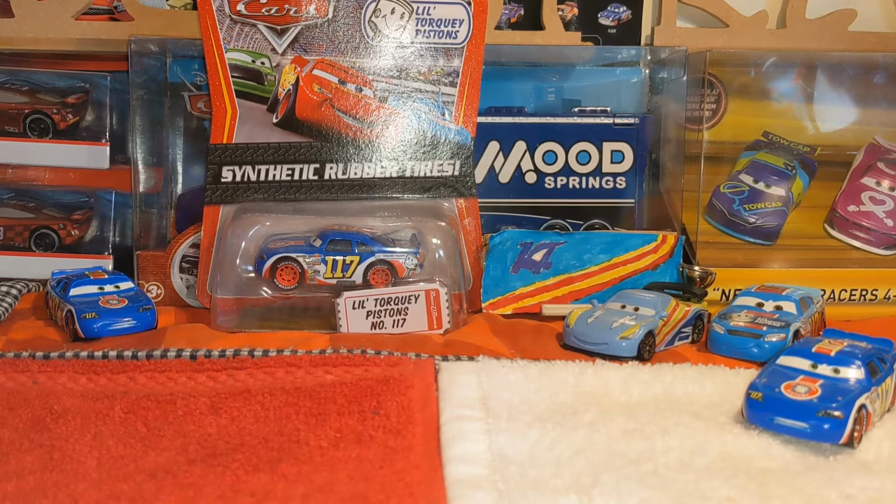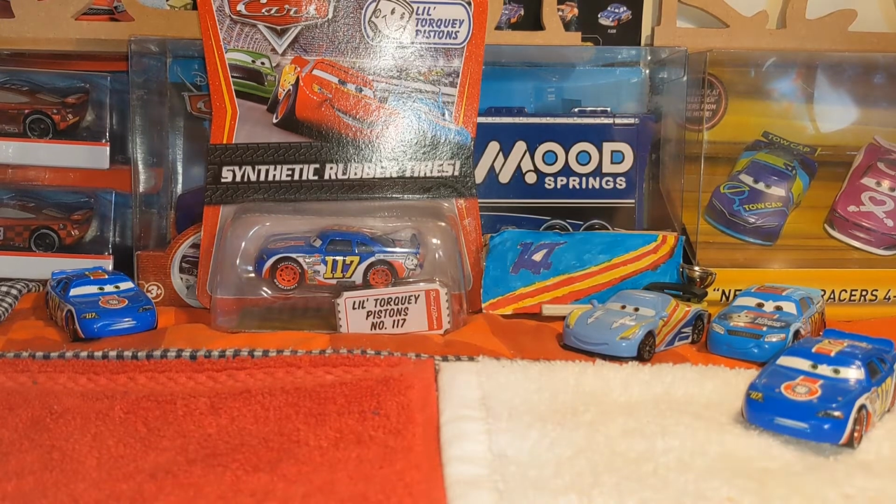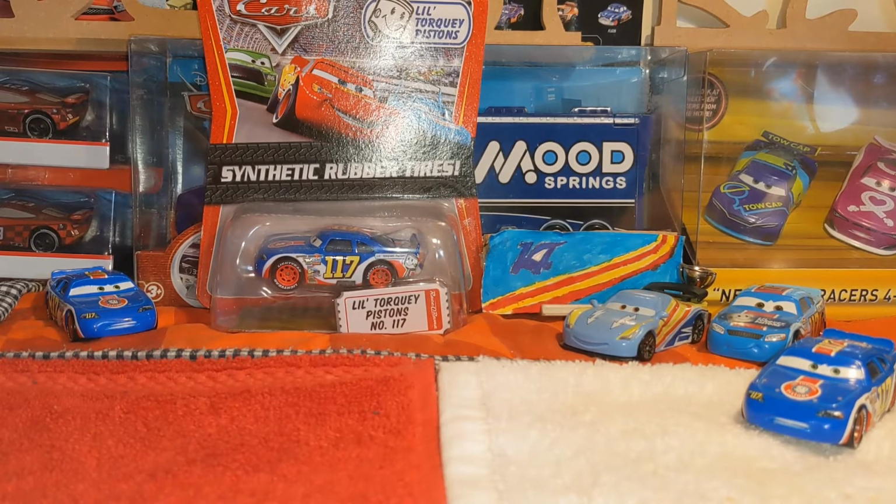But, of course, before we get into the review of Ralph Carlow, did you know that he is the brother of Jordan Carlow in Cars? Probably didn't know that. And they had no respect for each other. Jordan didn't like Ralph and didn't like the way he was racing and said it was pretty easy. But then he was in a film and pretty much he learned how hard racing actually is. Just a little fact of the day for Ralph Carlow, if you didn't know him.